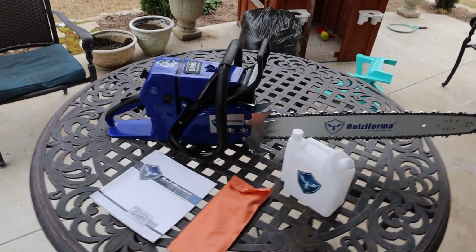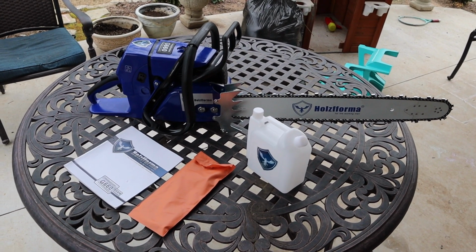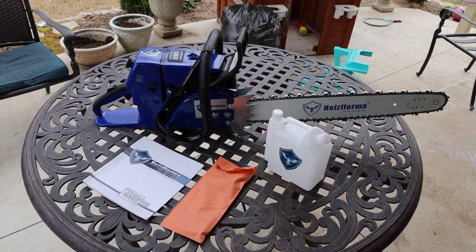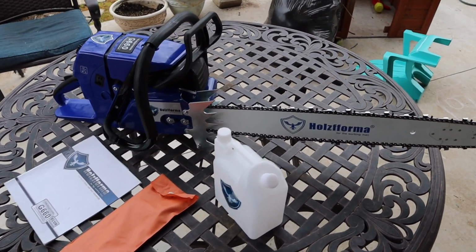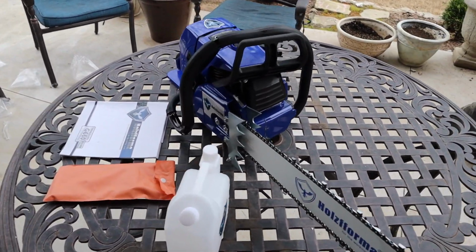All right, so I had to take the folks to the airport. They are now officially gone, but I got it mostly put together and unboxed before Dad left, so he got to see it. But here it is, in all its glory, all parts and pieces put on, chains on. It's just needing gas and be ready to go. So this thing is an absolute monster. We'll see how it runs.